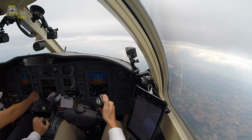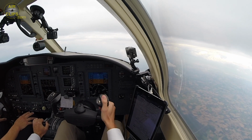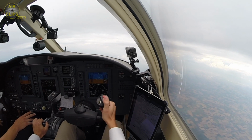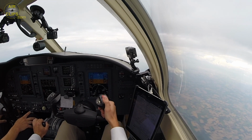Aircon 1502, request climb to 160. Sorry, that should even work fine with the cloud base, although we have to climb. Convoy 650. Over here is a small... Yeah. It'll work. Flaps 15.